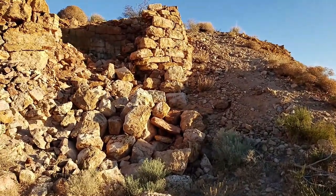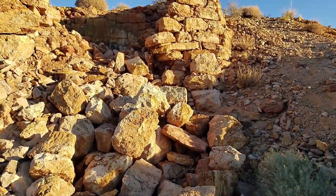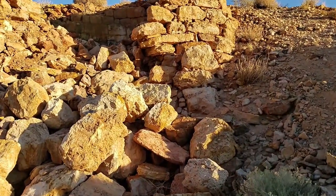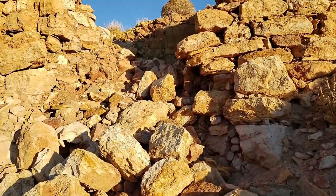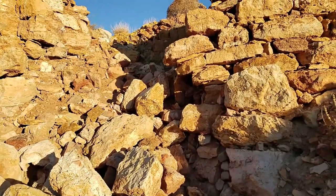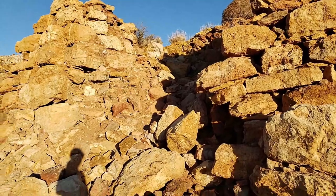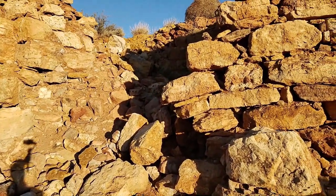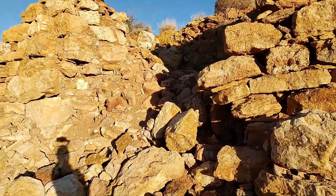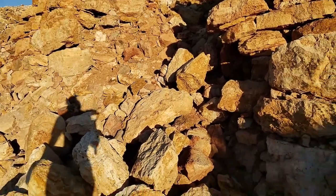Yeah. I don't know. Can I walk up there a little without breaking a leg? Ooh, I don't know if I can get in there. Probably not, huh? We'll have to go up and look at them from above. Yeah, it's all loose rock, but those are pretty big rocks there. Yeah, these are huge rocks.